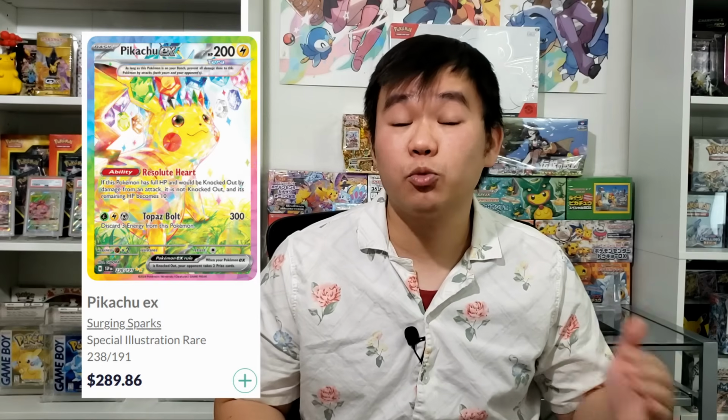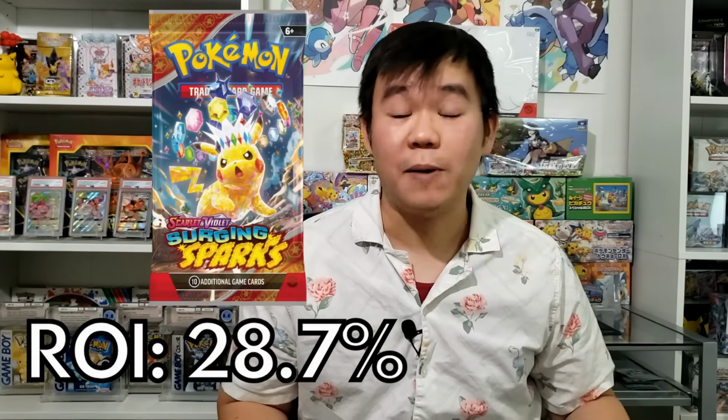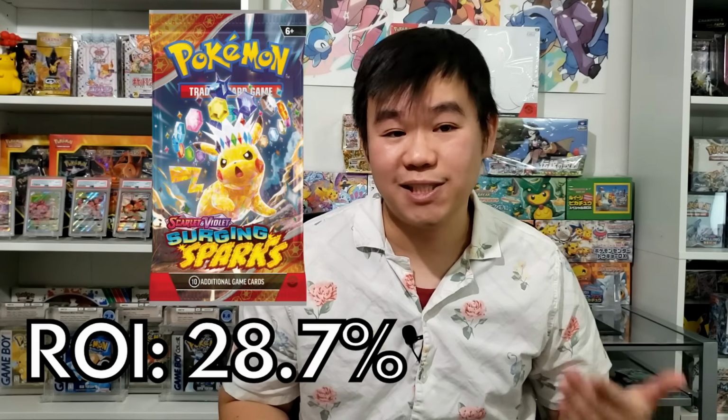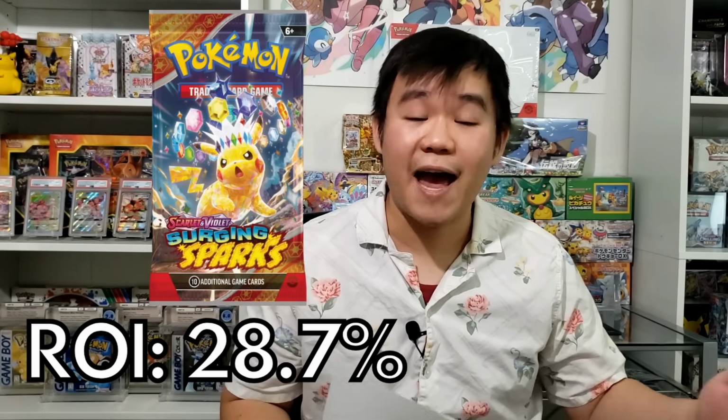And while there are some really decent chases inside of Surging Sparks, the odds of you pulling any of them are quite challenging. There's just many other special illustration rares or illustration rares that are just $5 or $10 that it really pulls down the average value of each booster pack. So right now, if you were to rip open Surging Sparks, you're roughly getting yourself 28 cents back on the dollar. That means for every single dollar that you put into spending on Surging Sparks, you're getting yourself 28 cents back. So a lot of these sets are very comparable on the pack to cost ratio.